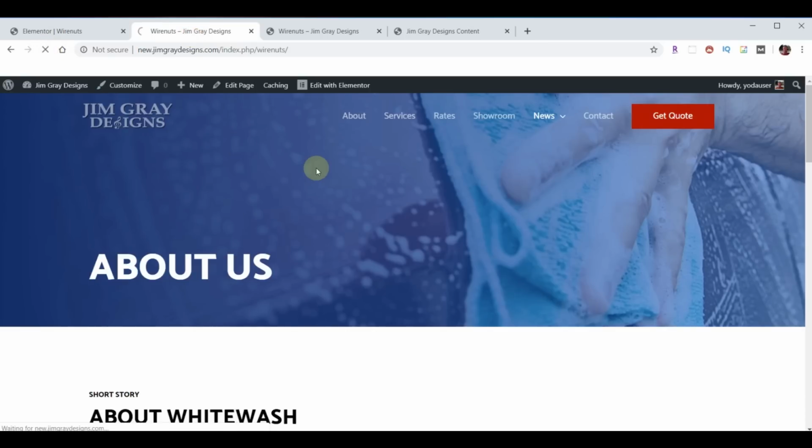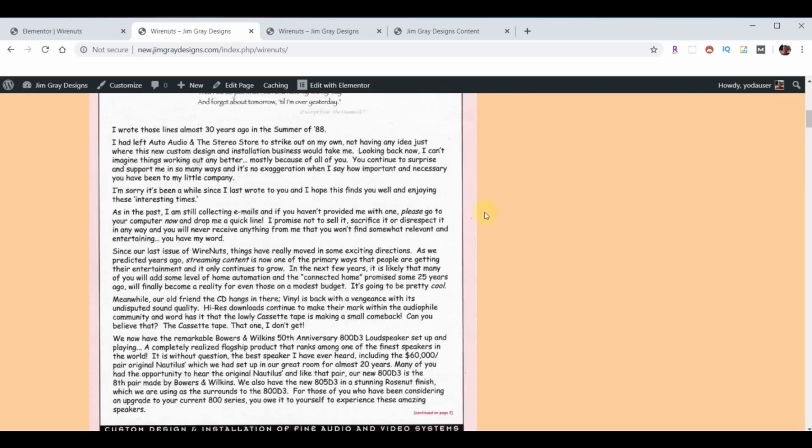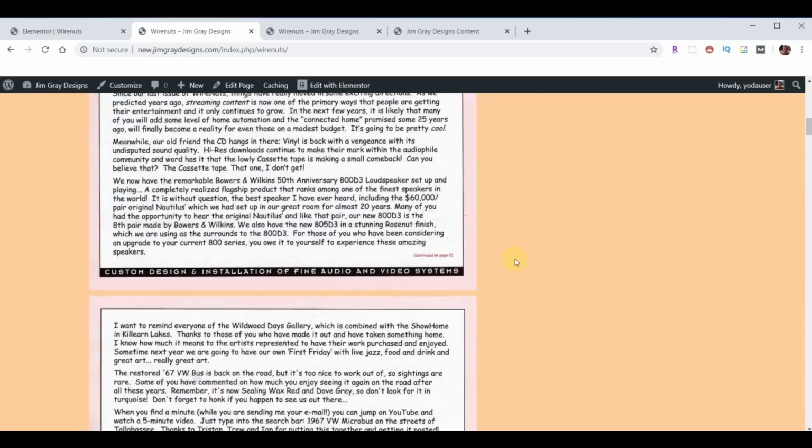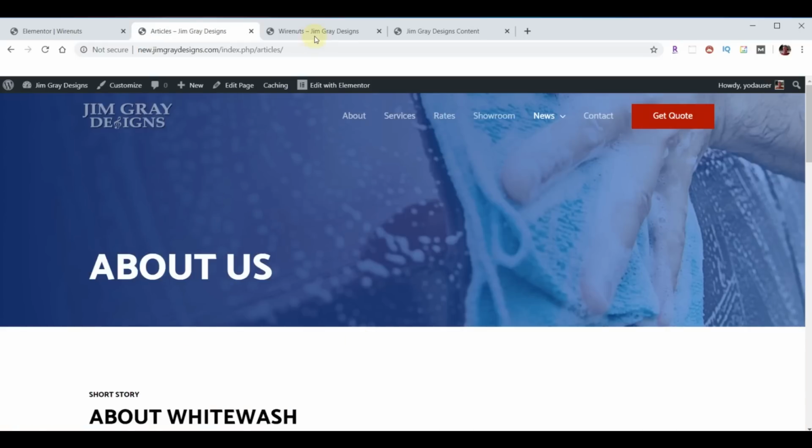We'll hit reload. Now we have the entire Wirenuts page complete. There's the newest one we added at the top, and there's the other ones. When we do the article page, it's just another example of a different way you may want to do this. So that's what it looks like before we've done anything.